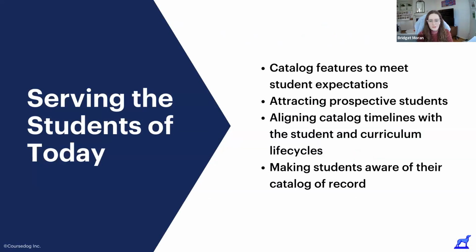We'll begin this section by looking at features your catalog should have to serve all students. Then we'll see how this plays out in terms of serving both prospective students and current students on your campus. And then we'll finish up this section by discussing how the catalog and curriculum lifecycle match up, or perhaps don't match up, and what impact that can have on students.